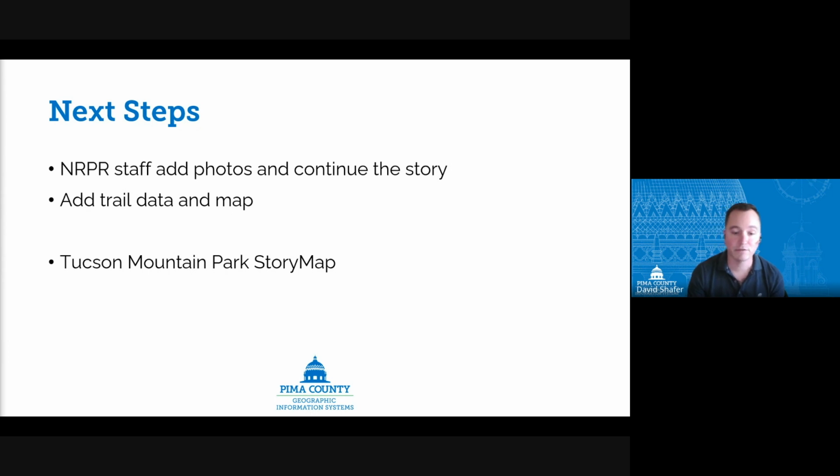One thing that's missing from the story map right now is a map of the trails in the park. And we're working with NRPR's trails team to collect some GPS data and other trail attributes and add those in. Even though the trails aren't very extensive at the park, we still want to show folks what's going on there. And then the next step after that is, once we're done with Agua Caliente, we're going to move on to Tucson Mountain Park and do a similar thing.